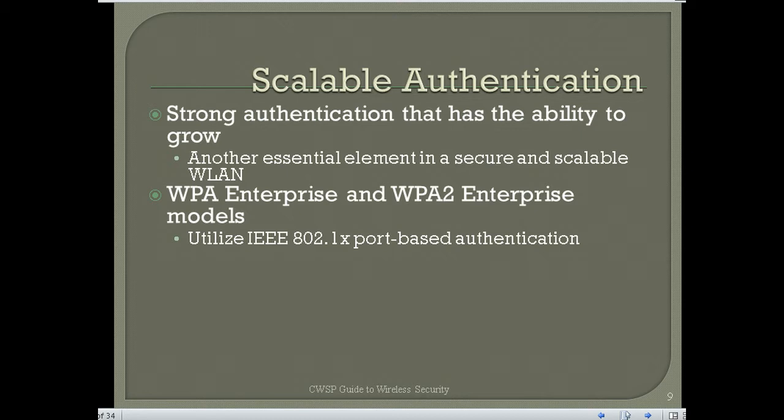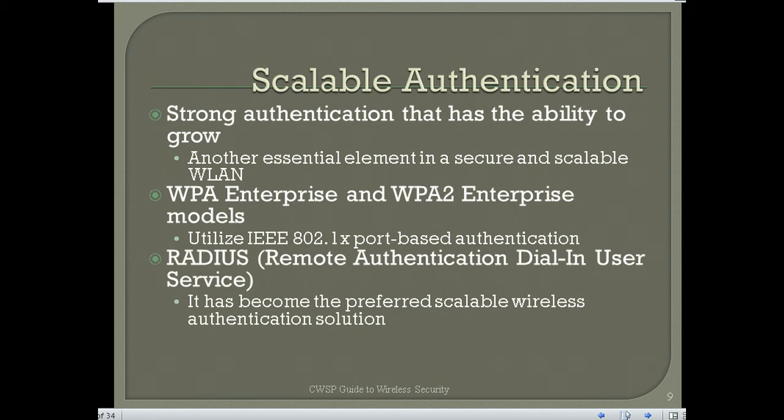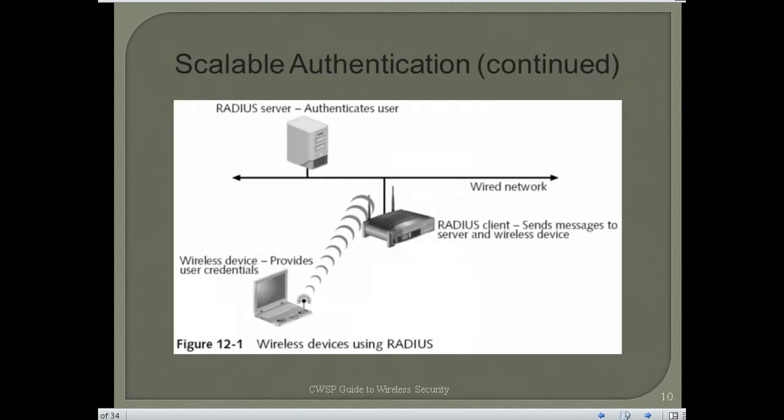WPA Enterprise and WPA2 Enterprise utilize the 802.1x port-based authentication, which we have talked about previously, and there are a couple of demos on how to actually configure that through Windows 7 and a Windows Server 2008 Radius server, and then I have an earlier video that shows how to configure it using XP and Server 2003. Remote Authentication Dial-In User Service has become the preferred. It works very well in order to do this.